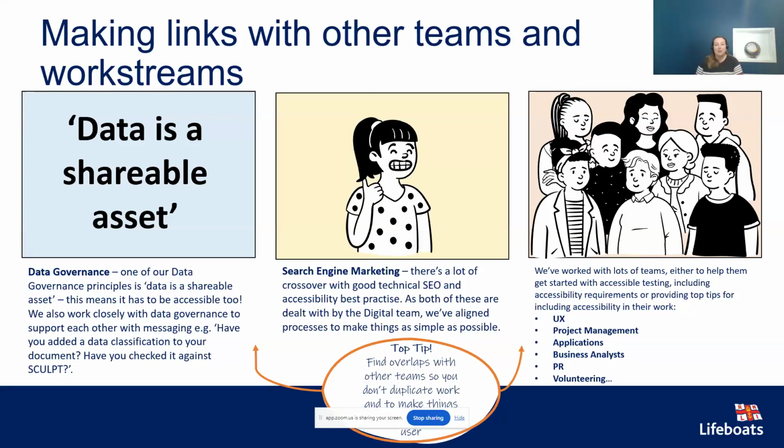So that's been brilliant because we work closely with that team now to support each other with messaging. So, for example, we can say, have you added the data classification to your document? And at the same time, have you checked it against Sculpt, which is the Worcestershire County Council scheme I mentioned earlier. Similarly, we can do it the other way around. We can be giving an accessibility message and saying, have you checked the accessibility? And at the same time, have you checked the data governance classification as well?